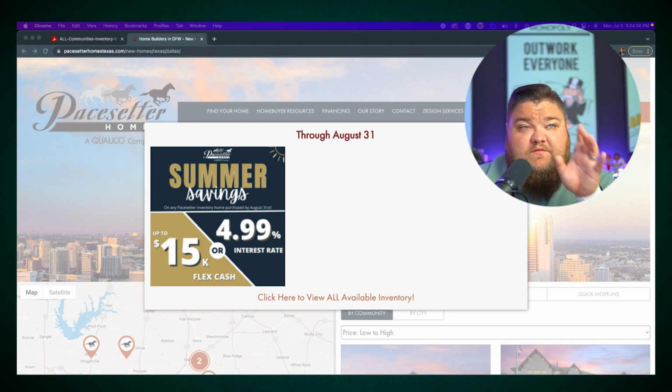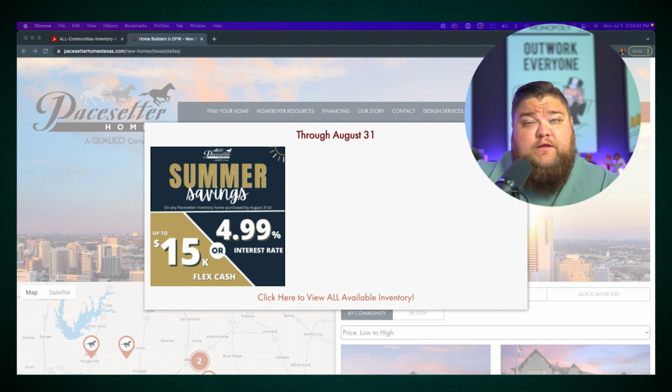So here's what I'm going to do. We've talked about the rate, and I want to talk about what they've got available and show you some different price points, because they've got things from sub 300 all the way up into the 600s and 700s. I've got their inventory sheet, so let's take a look really quick at what they're showing that this is available for.